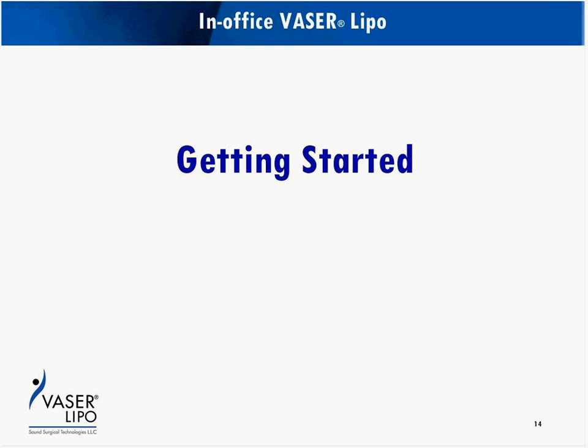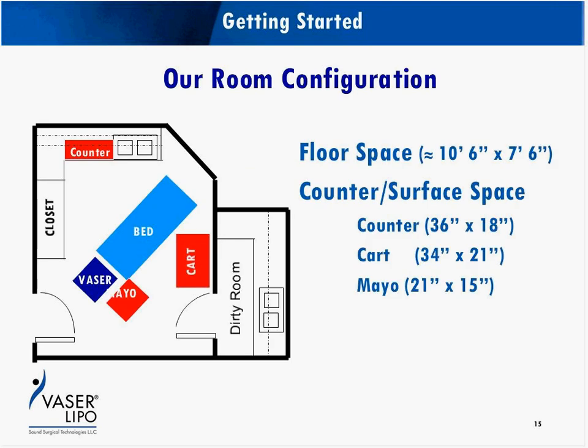So as far as just kind of getting started, the things that you want to look at as far as the physical plant, we have a procedure room that is very modest. It's 10.5 by 7.5 feet, and I think that space is generous, meaning when you look at the configuration as far as how we have our room set up, we have a lot of dead space that we don't really need. So I don't think that your space really even needs to be of that size.